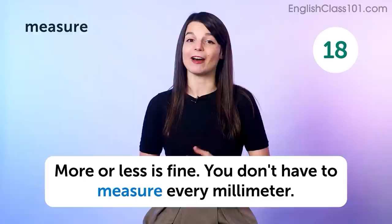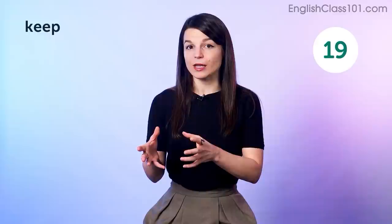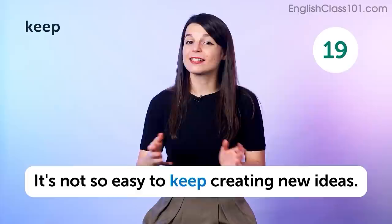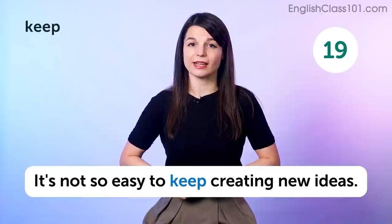Keep. So the verb keep can refer to holding something, often in your house sometimes, for a long time. We can also use the word keep with another verb to mean continue. It's not so easy to keep creating new ideas.